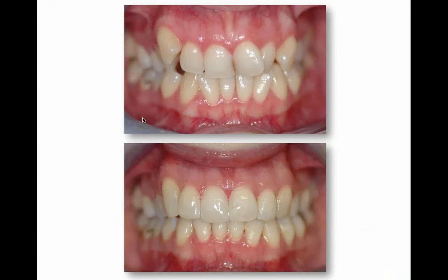Okay, so again, that's quite easy. Once you get the teeth aligned, really to get from there to there is relatively simple. All right, so this is what we're trying to do. We're trying to take the difficulty out of cosmetic dentistry and also make things much more conservative and much more in the realms of general practice.